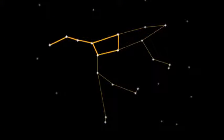And many of the most familiar star patterns, like, say, the Big Dipper, are really just parts of larger constellations. For example, the Big Dipper is just part of Ursa Major, which stands for the Great Bear. But a good way to learn where the constellations are is to find an easily recognizable constellation, like Orion. That's the one with the 3 stars in a row that are his belt.